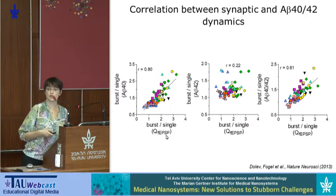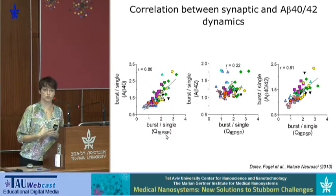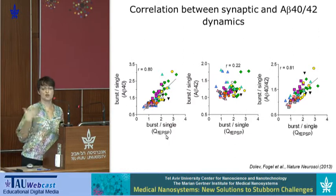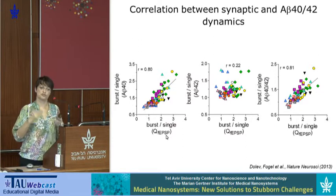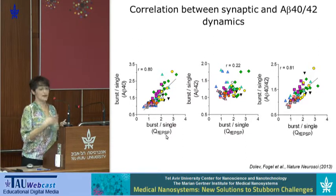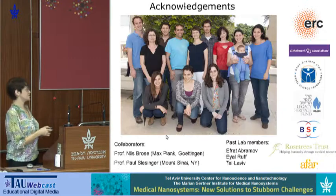So, bottom line, our idea is that we can combine two approaches: a stimulating approach, since there are many types of brain stimulation that can be used, and a pharmacological approach to shift synapses to the high-pass filter mode. And by this, we really hope we can delay Alzheimer's disease.